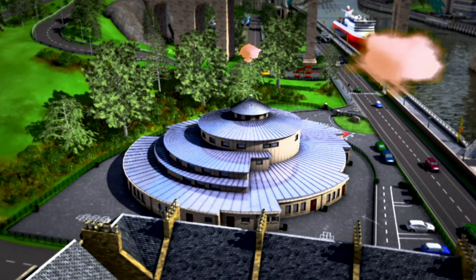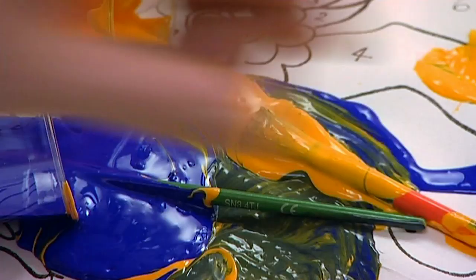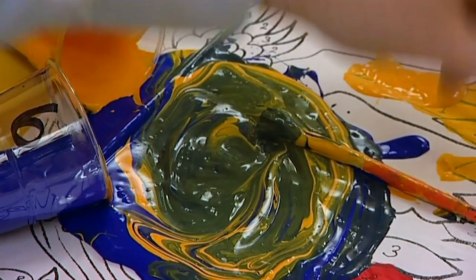What are you doing now, Daddy? And number six, that's blue. Oh, no! Oh, look, what a mess! Oh, help! Oh, no, look at my beautiful, perfect cockatoo! If the children can't see how I painted the cockatoo by numbers, how are they going to know what to do? I've been working hard to paint a beautiful, perfect picture, and now it's a mess!